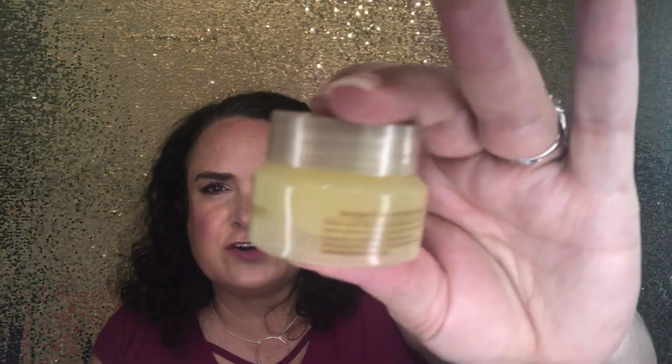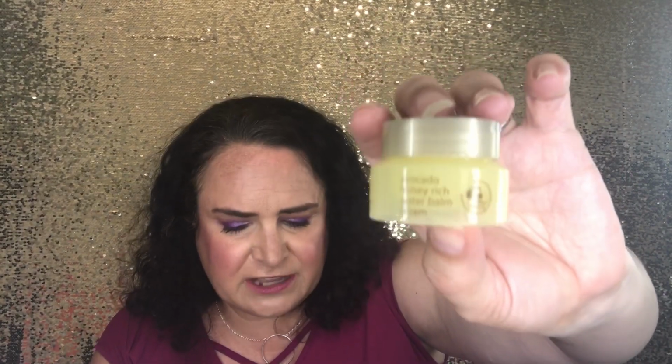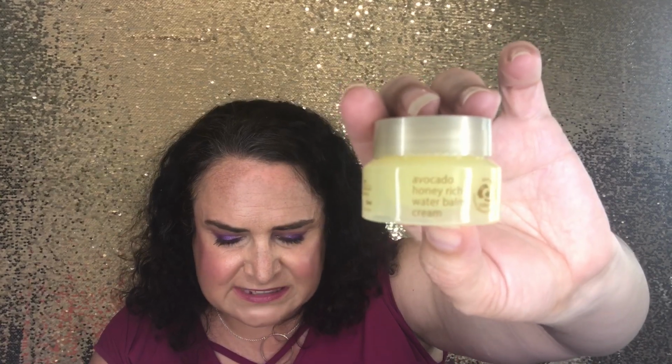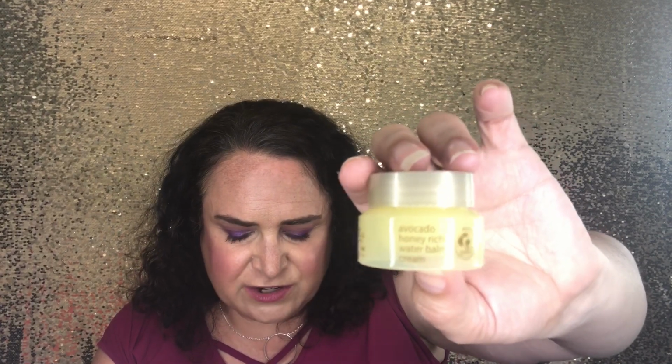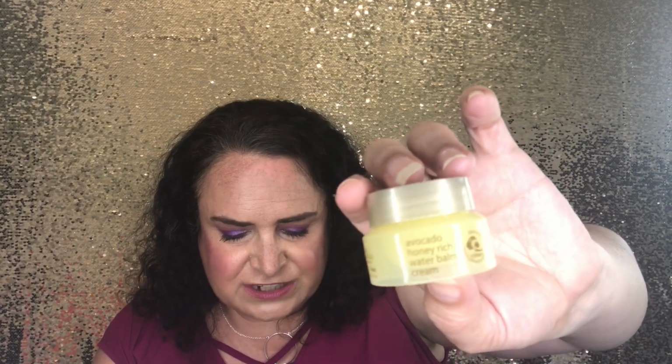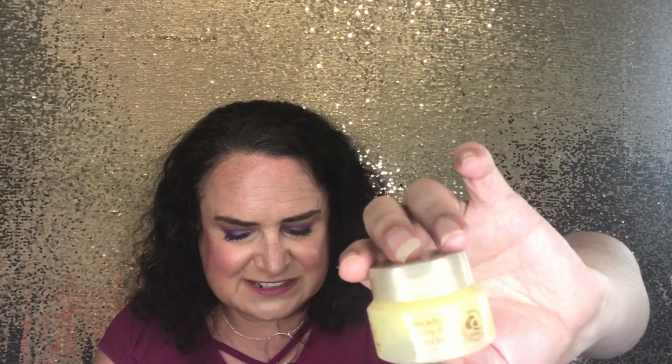By Botanic Farms is an Avocado Honey Rich Water Balm Cream. Full size of this does retail for $35. And it's another cruelty-free company. We're California dreaming with this Avocado Honey Rich Water Balm Cream inspired by California's staple fruit. The balm cream was designed with avocado oil, which is rich in omega-9, to naturally repair and hydrate your skin. The balm texture is smooth enough to layer under makeup, but thick enough to keep hydration from escaping the skin.